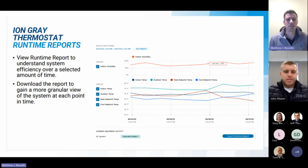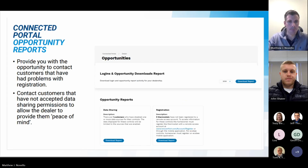Here is an example of that runtime report. This is unique to the Ion Gray. You can download these reports. This is pretty cool because you can see if a homeowner is maybe just adjusting their thermostat up and down, you'll be able to see how long it takes to satisfy that set point. If you have a 2-stage product installed, you'll be able to see how those stages are actually operating within the home and where those temperatures are landing.